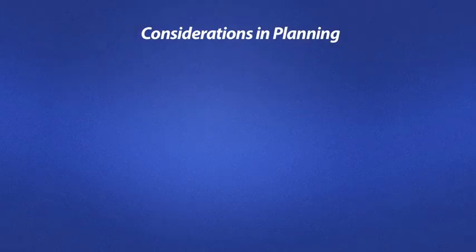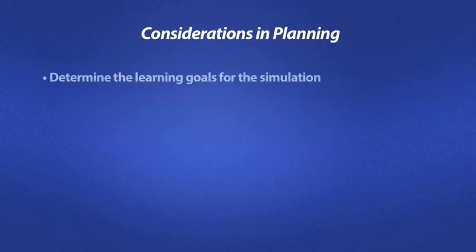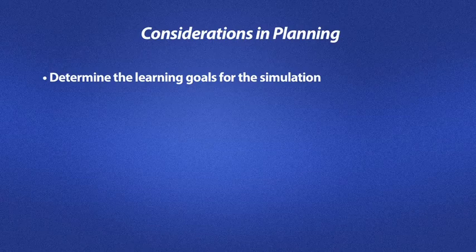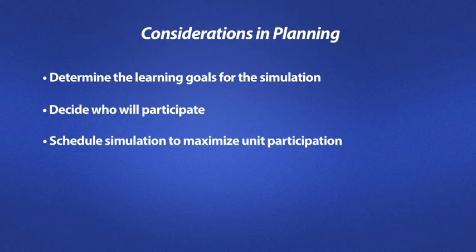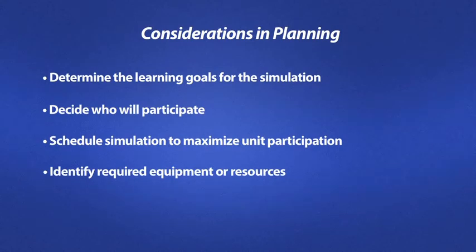Chief considerations in the early stages of planning often include determining the learning goals for the simulation. Are we really trying to do teamwork and communication as our goal, or is it going to be a clinical goal? Then you need to decide who you will need to participate, including the core staff from labor and delivery, and perhaps other ancillary staff from other units in the hospital like the blood bank and the lab. Then you need to schedule simulations to maximize unit participation. You may do it during the daytime, on an off shift, even on a weekend to minimize impact on how the unit functions. Finally, it's important to identify all the pieces of equipment or the resources that you might need in order to create that psychological reality for the participants.